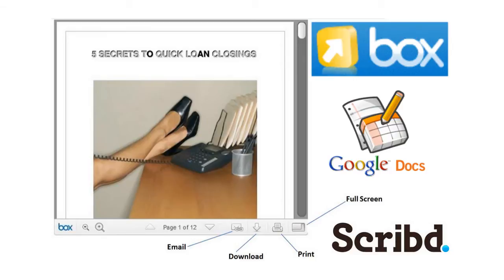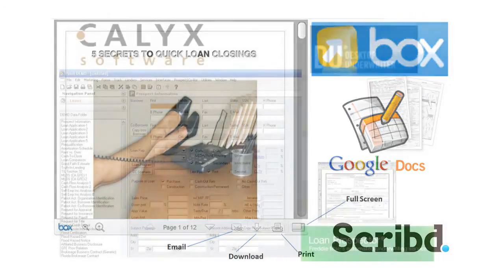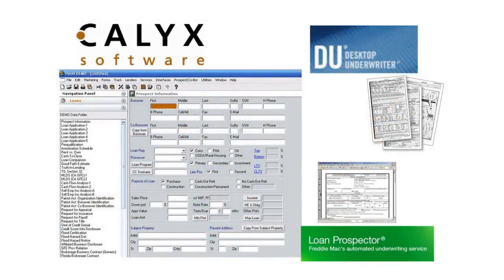I use Box.net a lot for complete mortgage processing documents. It allows me to send an email link to a document or embed it in a website so someone can view it, print it, or download it as needed. When you invite someone to collaborate, you can edit and comment on documents all while being in different locations. Google Docs is another service that makes working with documents easy.